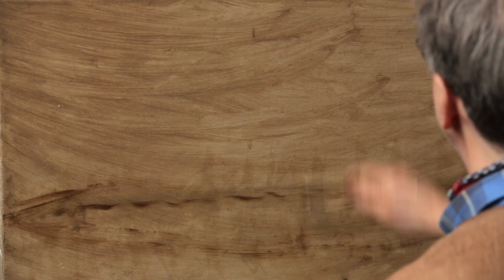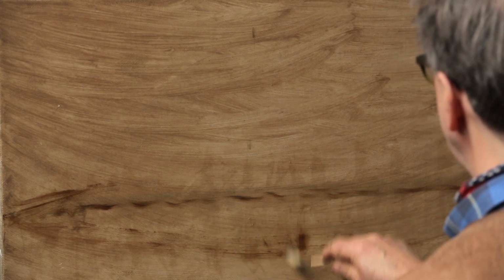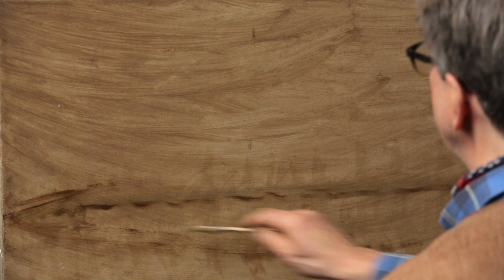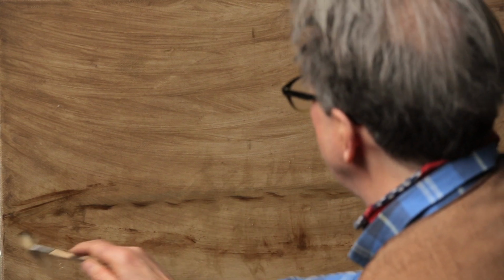Is there something here in the middle that could be identified as something important, and then you have some levels down here.